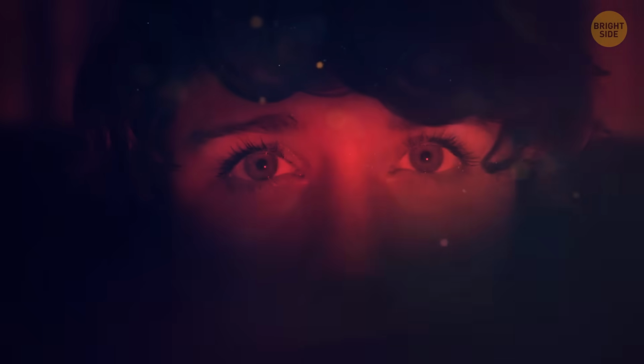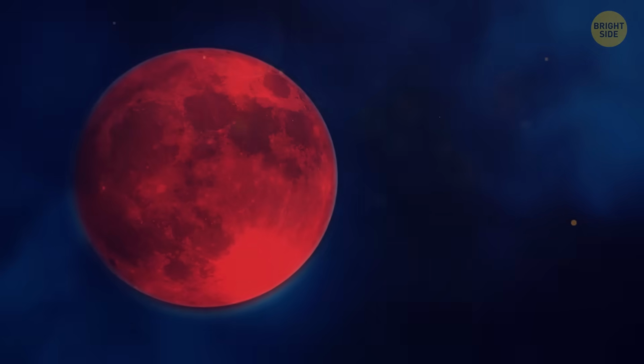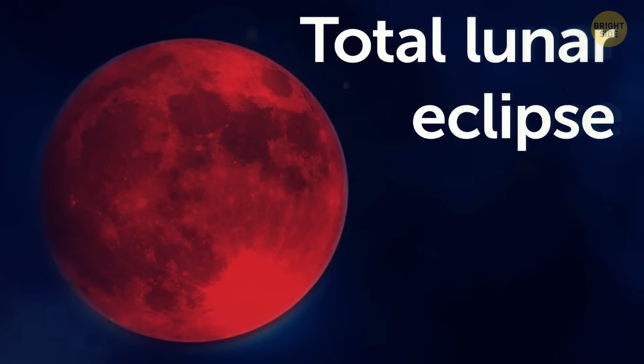There's no need to be afraid if you see such a thing. On the contrary, enjoy the view, because you have witnessed a rare astronomical phenomenon. This is a total lunar eclipse.